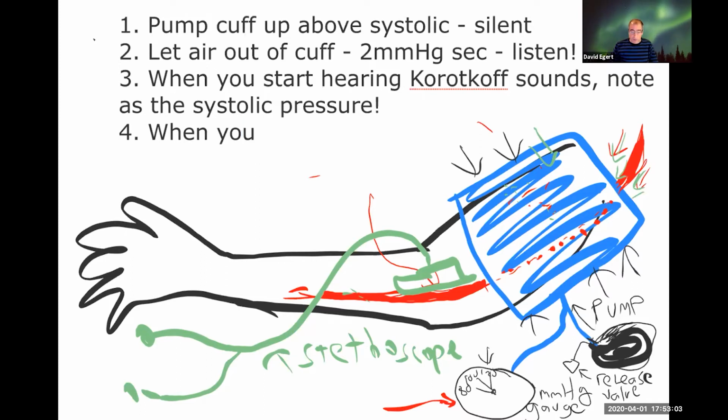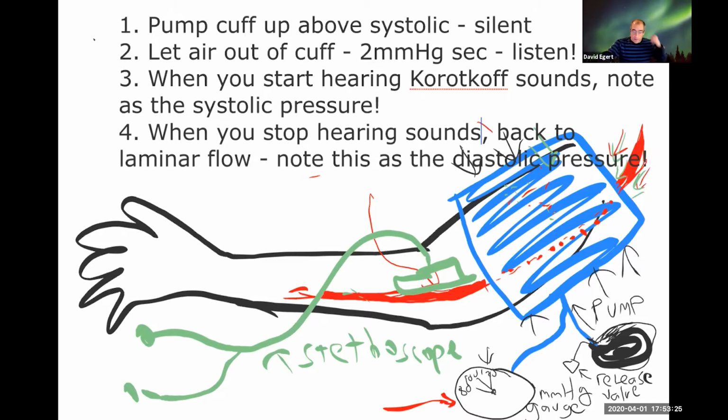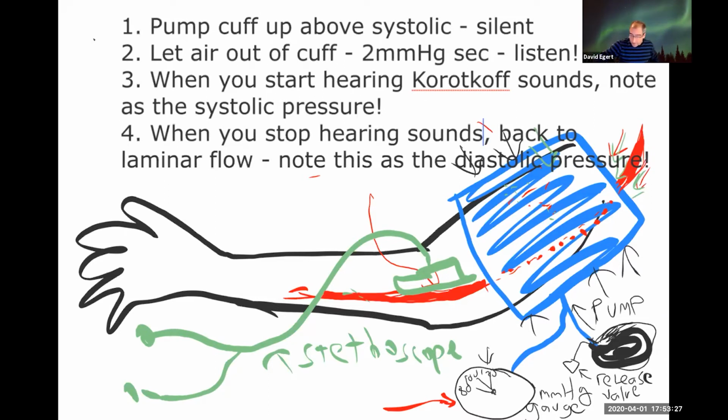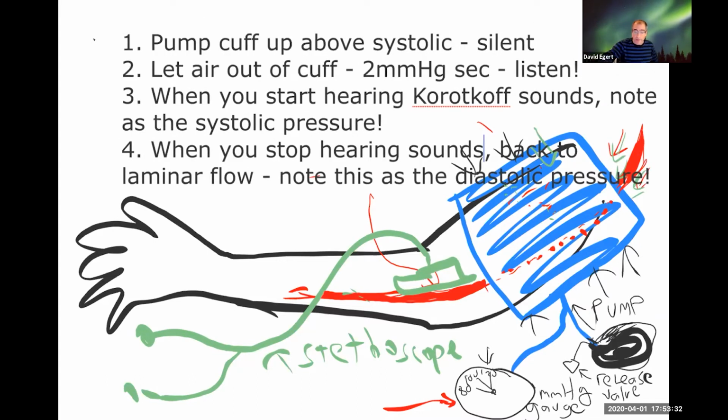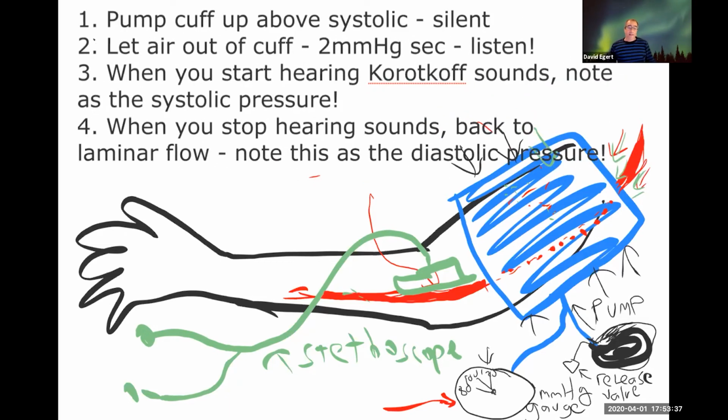When you stop hearing the sounds, you're basically back to laminar flow. You note this as the diastolic pressure. So this is the whole deal. Are there any questions?